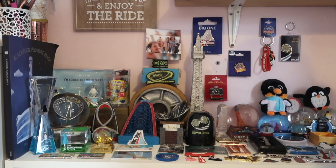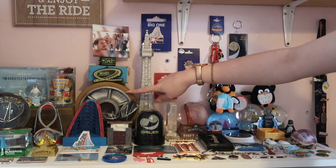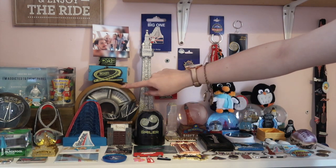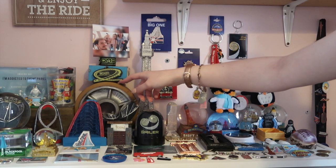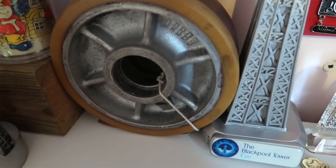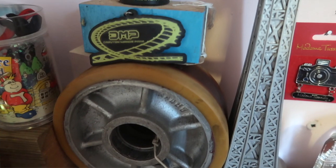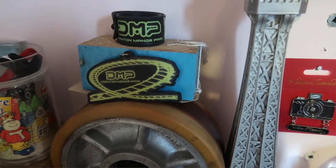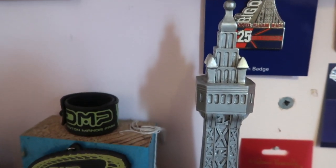I think that was only like £3 as well. Moving more over to this side, we have a Big One wheel here, which I really love. This was like one of the first ever pieces of merchandise that I bought from Pleasure Beach, so I really love that. Drayton Manor key ring, even though the key thingy has broken off. A Drayton Manor wristband, a piece of wood from Blue Flyer. Never ridden Blue Flyer, so yeah, I've got that.